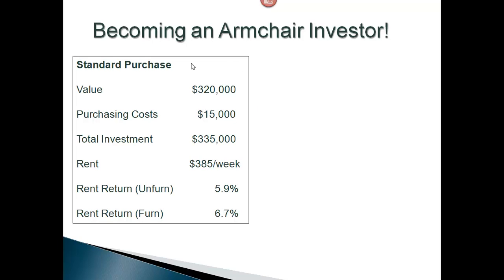We also know that we're going to incur about another 5%, which is $15,000 worth of fees, giving our total investment of $335,000. Most people would borrow all of that. Not everyone, but a high percentage of property investors would borrow that $335,000. Their rent return is $385 per week, giving them a rent return on funds invested of 5.9%. They throw a furniture pack in, and their rent return jumps up to 6.7%.